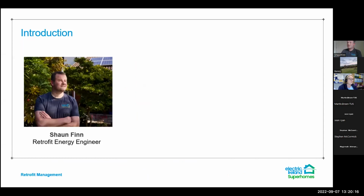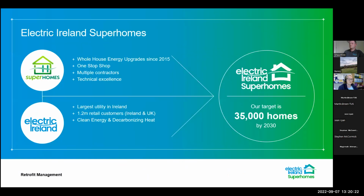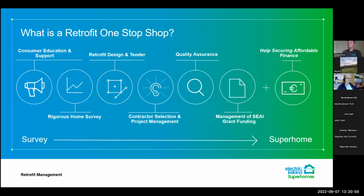So these are the slides we've been through in relation to the initial assessment and introduction. That was the slides introducing ourselves and the joint venture between Tipperary Energy Agency and Electric Ireland to form Electric Ireland Superhomes. I'm just trying to do a bit of a catch up now. This slide was in relation to our targets, so what we're trying to achieve there, which is 35,000 homes by 2030. And then we were on to this slide when I realized where we were.